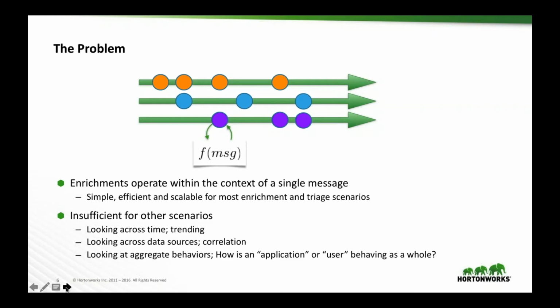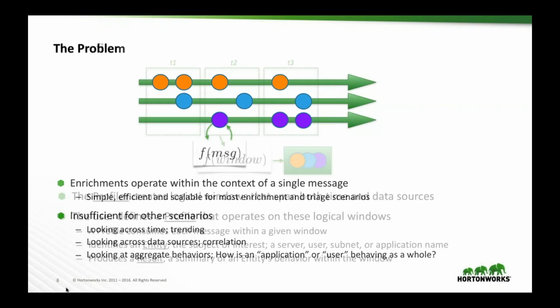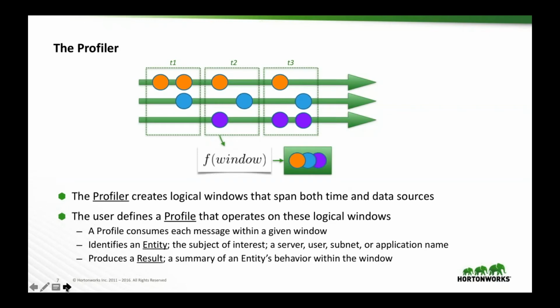And that's the problem the profiler is really meant to solve. It creates these logical windows across all of the different data sources flowing through the pipeline, to be able to operate on all the data within that window. So I can do simple things, like an aggregation over a window of time of how many systems a user has logged into. But I could also do some more complex ones.